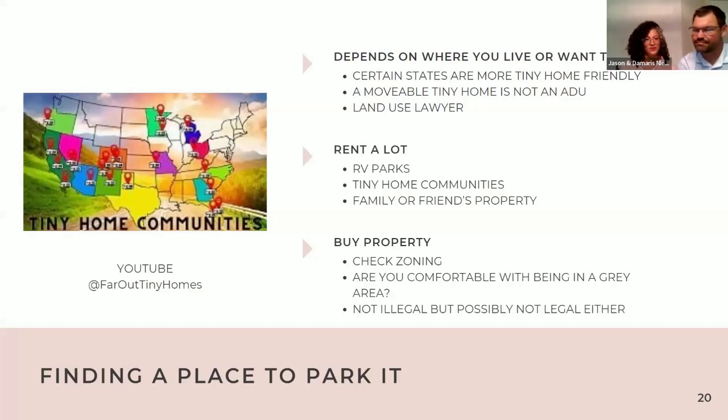So when it comes to where you're gonna live, this particular video from Far Out Tiny Homes was really useful. It was from 3 years ago, and there are definitely other resources that are more current. But certain states are more tiny home friendly. Remember that a movable tiny home is not an ADU. When we were in New England, we were looking into going tiny even before we thought of moving to Florida, and doing a lot of research.